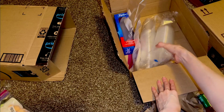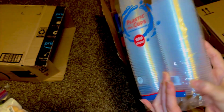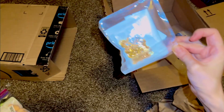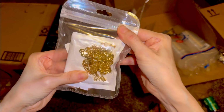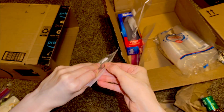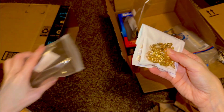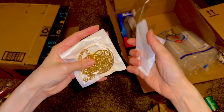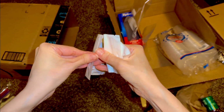And these cups are 7-ounce cups. They're really small, but during the day I just grab a cup and drink whatever. So I thought this was perfect. Stay hydrated in the summer. And then I bought this jewelry. And it comes with a bunch of little bracelets.